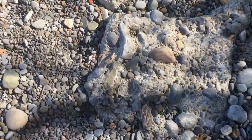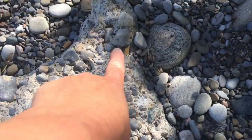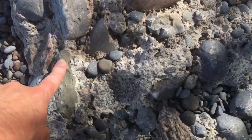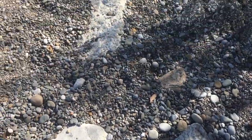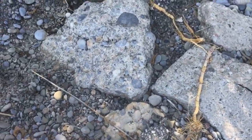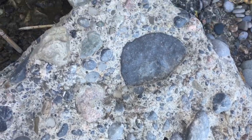And here, this is a huge hunk. Well, not a huge, but this is all attached. Check out the size of these pebbles. And these are exactly like, this is the stuff I've been collecting my whole life. And here, larger pebble. Pebblecrete.